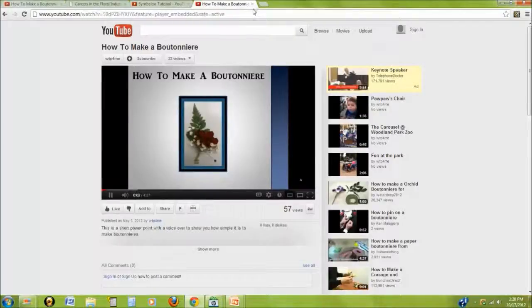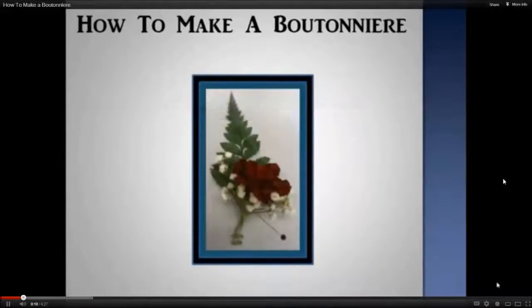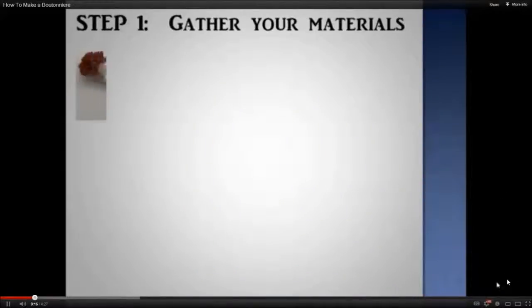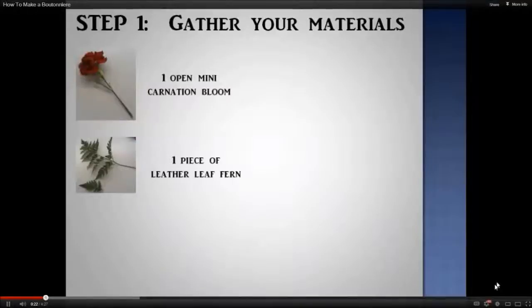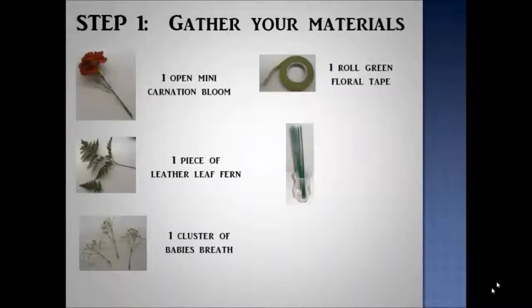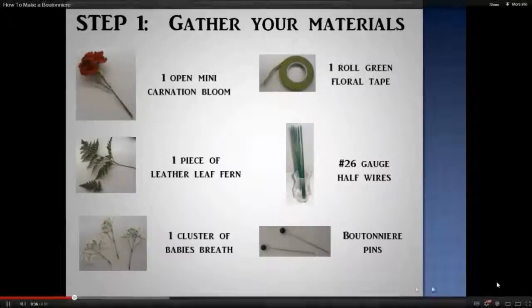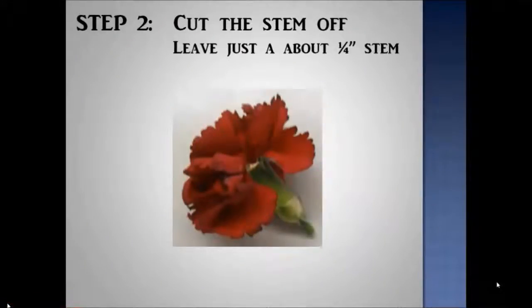This step-by-step presentation will demonstrate for you how to make a boutonniere. We will use many carnations, but the same technique can be used with sweetheart or even spray roses. First, gather your materials. You will need one open mini carnation bloom, one leaflet from a piece of leatherleaf fern, one small cluster of baby's breath, some green floral tape, a number 26 gauge or even a lighter number 28 gauge wire, and finally a boutonniere pin. First, you need to cut off most of the stem of the mini carnation.